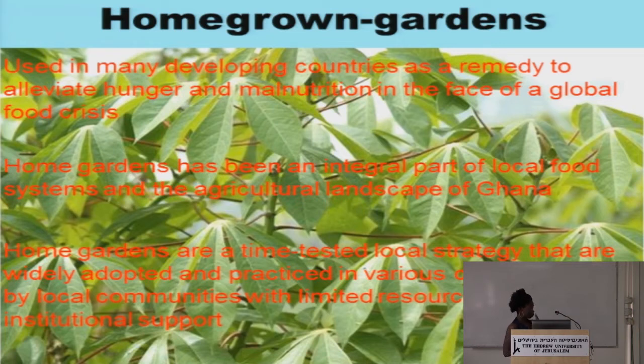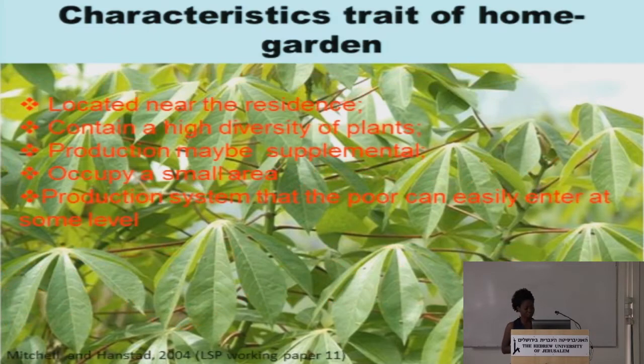Home gardens are a time-tested local strategy that are widely adopted and practiced in various circumstances by local communities with limited resources and institutional support, because mostly it's on a very small scale. They can really control the weeds and they don't really need government support, like subsidized fertilizers, subsidized chemicals, or all those kinds of things for a big farm.